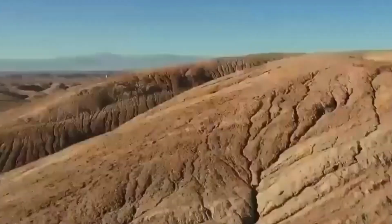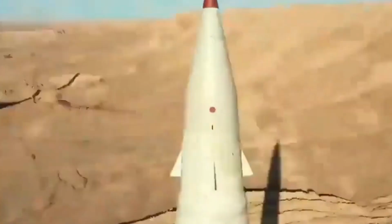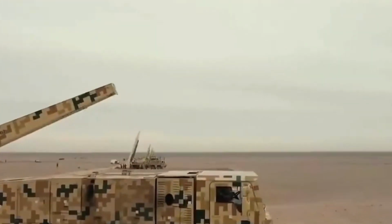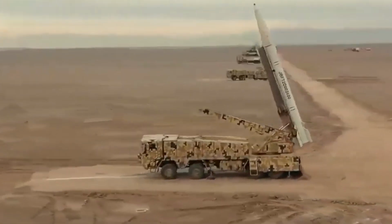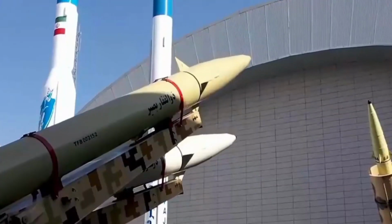The Qadr 110 series of missiles carry a warhead weighing from 650 kilograms to 1,000 kilograms, whereas the Qadr F carries the heaviest warhead. It has a length of 15.5 to 16.58 meters, with an overall weight of 15 to 17.48 tons, whereas the base model is 2 tons heavier compared to the Shahab III.